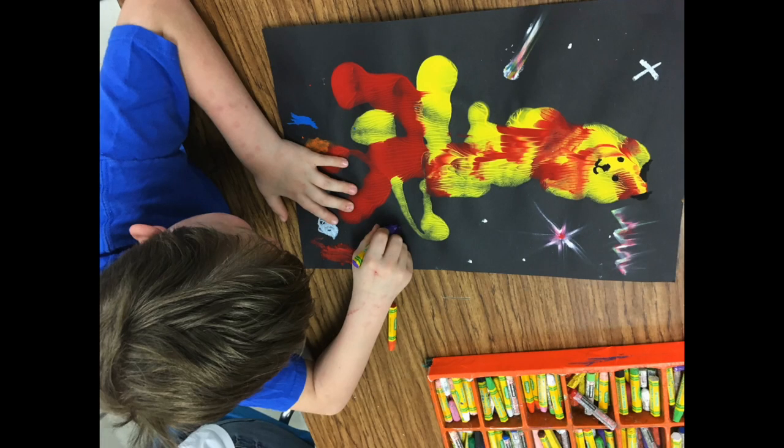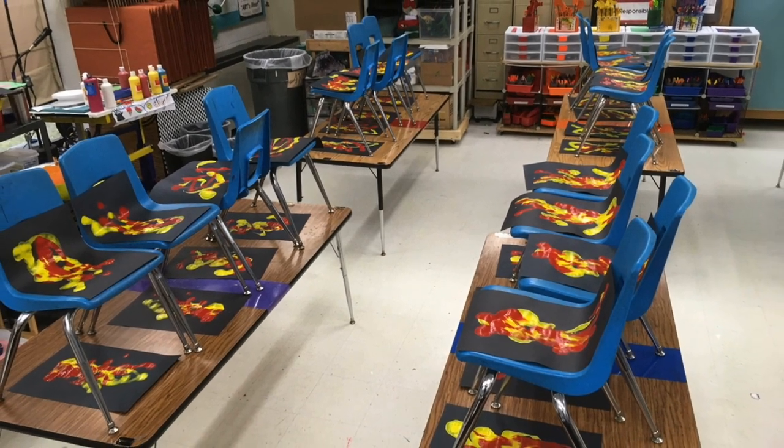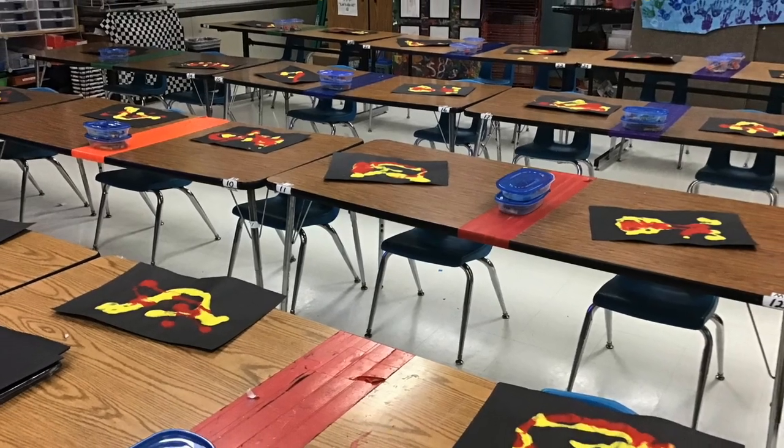This artist is making his nebula a dog. This is the Dog Nebula. Now, how do we prepare these? We can prepare them in a class for the next class, as you'll see right here. This is how we do it.